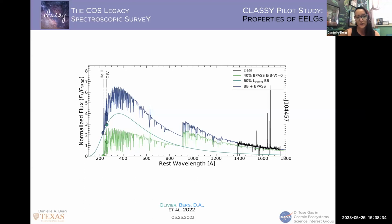like helium-2 and carbon-4. So you can see the circles of the lime green, that's where the energies we would get from just our stars. But what we get from the black body is much higher and allows us to bump up to the observed points that we need.